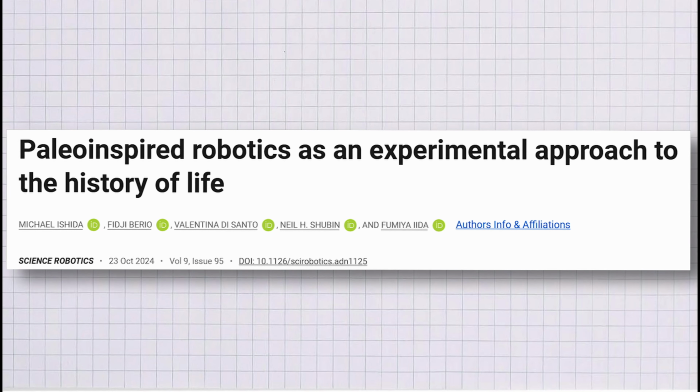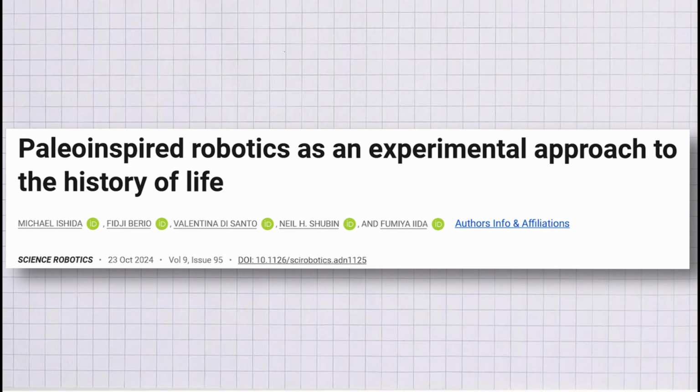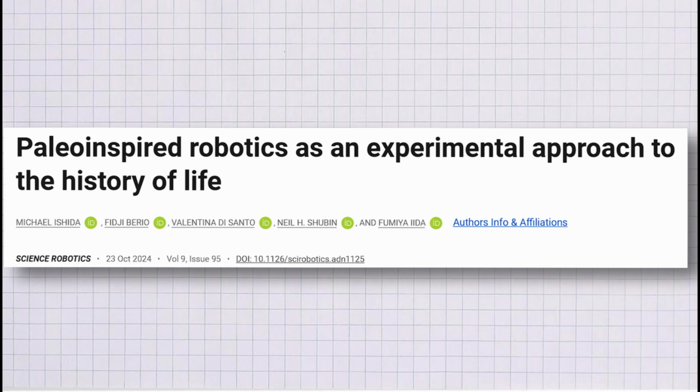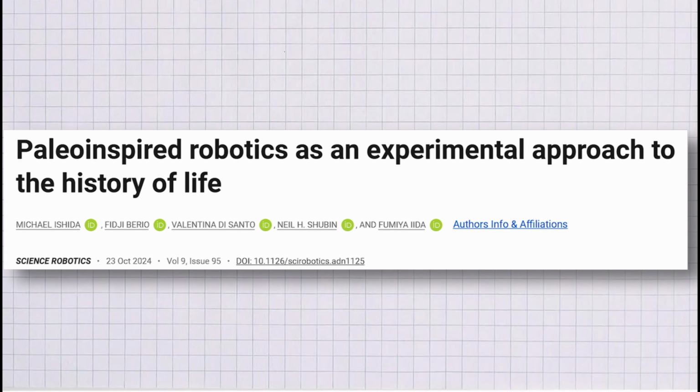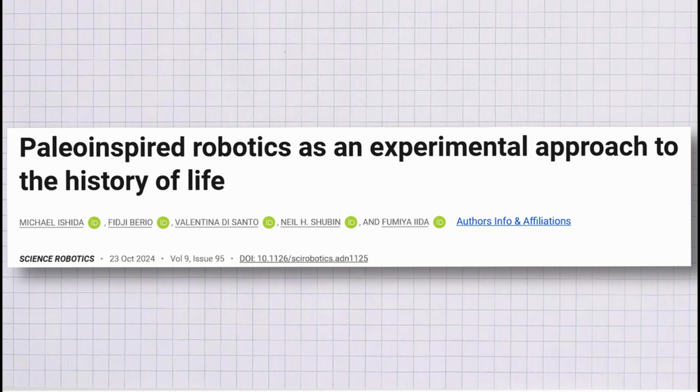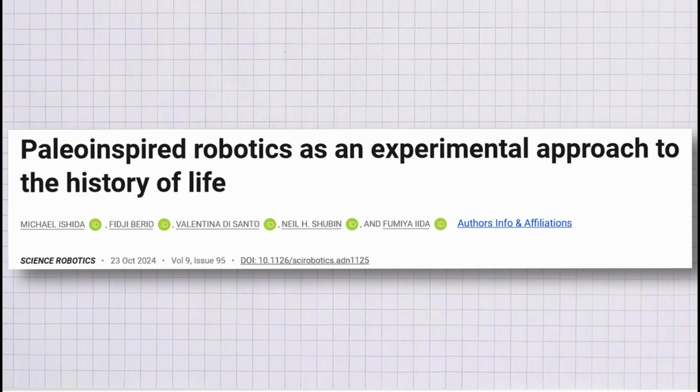Okay, ready for another case study. This time we're going to be shifting our focus from bones to footprints, or trackways as scientists call them. This case study highlights how much information can be gleaned from seemingly simple traces of the past. Researchers created a soft silicone model of an australopithecus foot. It's a type of theropod dinosaur.